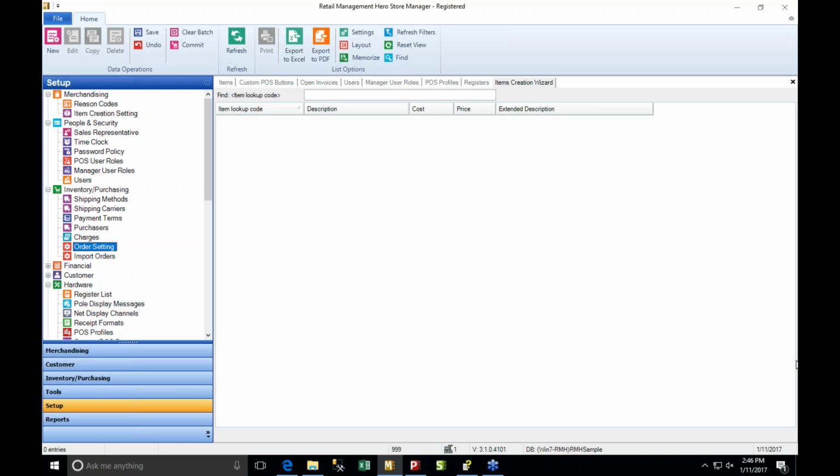Yep, and Martin just says they used to have more stores at one time. Okay. Yeah, if you're using just a single store, it might be easier to just do away with HQ altogether and work out of just that single store database.